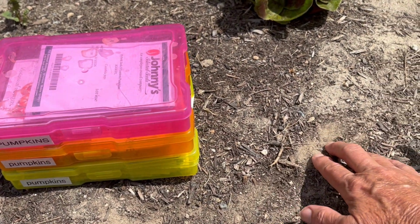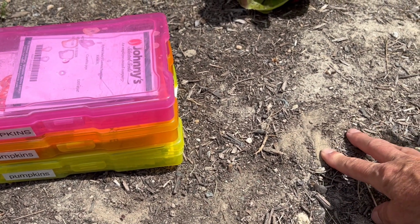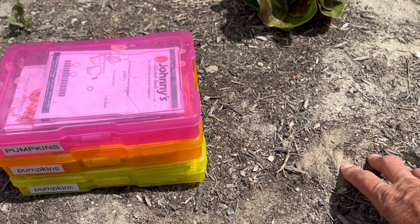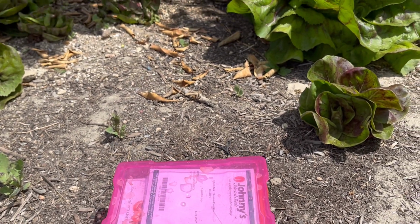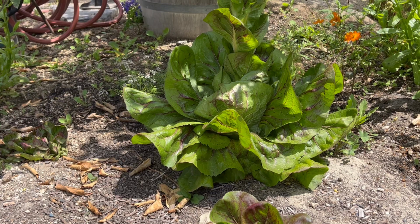So something's going on with the irrigation on this side. This soil is as hard as a rock, so I'm going to have to identify what happened here. And this is actually really good soil. It's got a lot of compost mixed in, so I'll definitely be growing the pumpkins here. Just got to fix the water problem.